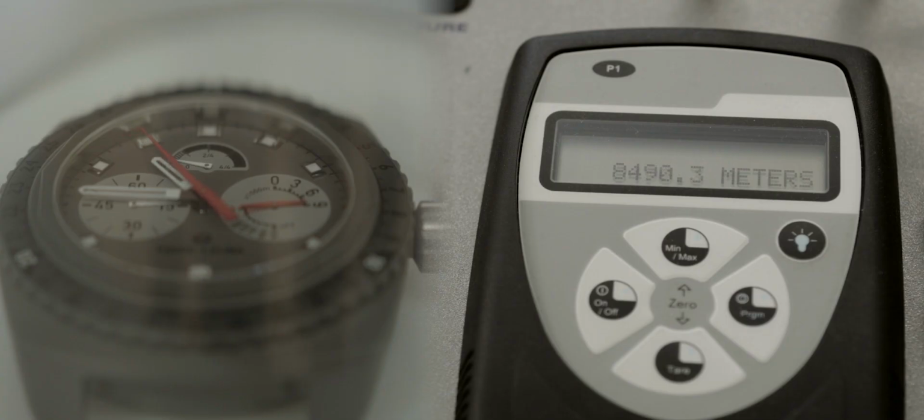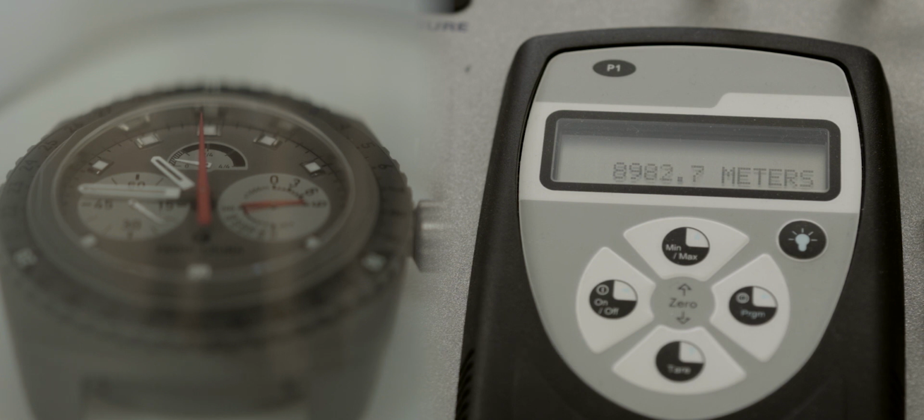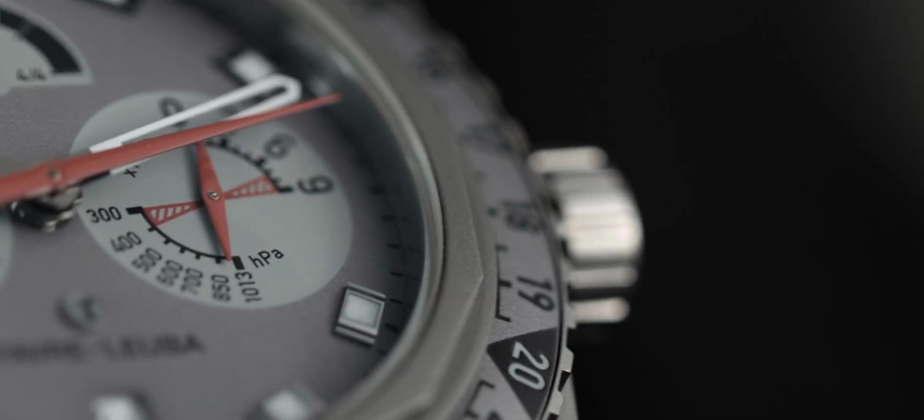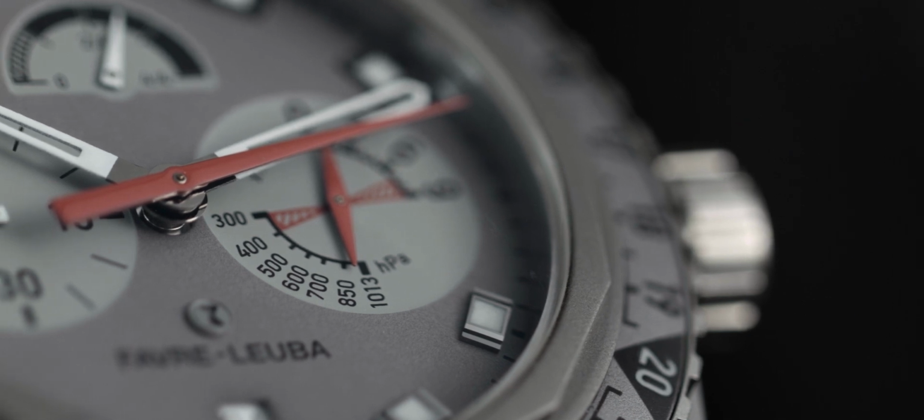On the small subdial you can see if you are between sea level and 3,000 meters, between 3,000 and 6,000, and between 6,000 and 9,000 meters. And just across this indication we have also the hectopascal. It shows you the actual air pressure.